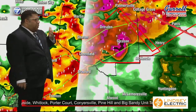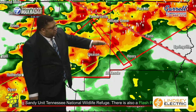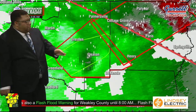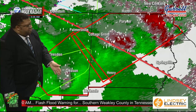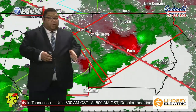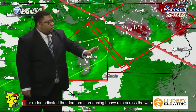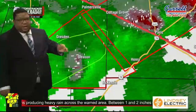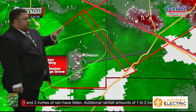If you can go back over to velocity, we'll take a look at that circulation. I'm going to guess it's probably about here where we have this notch developing. We've got a core that's developed here. Not nearly as pronounced here on velocity, but we do still have a little bit of circulation right here. We've got the wind blowing towards the radar, that's green, and the wind blowing away from the radar, that's red, just to the southwest of Gleason. So if that is a tornado and it's still on the ground, then it's in Gleason right now. And it's going to continue to work its way off to the north and east into parts of southwestern Henry County this morning.